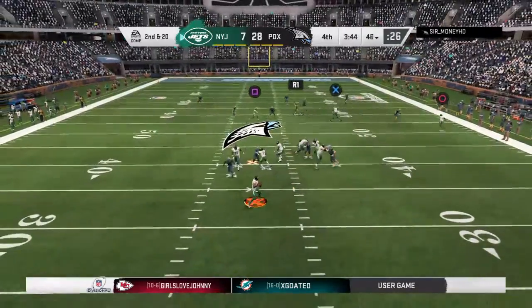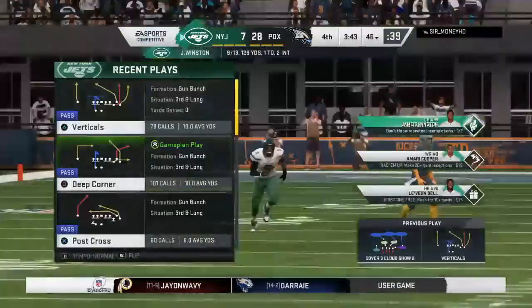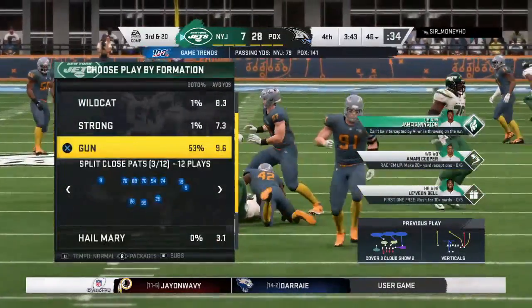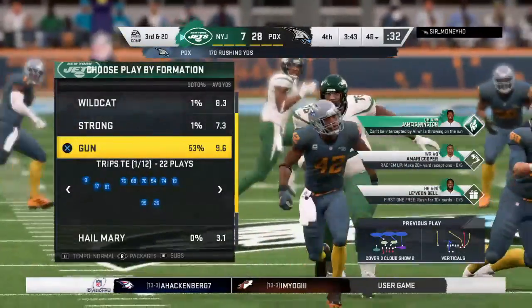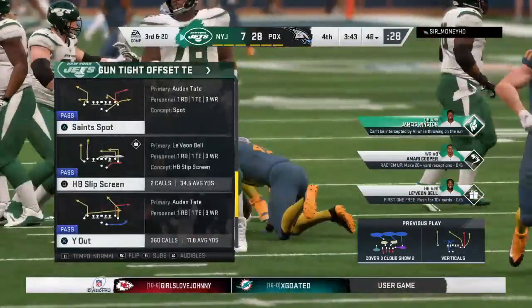Now a second down throw for Winston. And he'll be hit as he releases it, and that'll fall incomplete. Looking for Woods that time, and it's 3rd down. Just nothing there again. He's been sacked multiple times. We've seen the interceptions, of course. He's really been through the ringer, hasn't he?